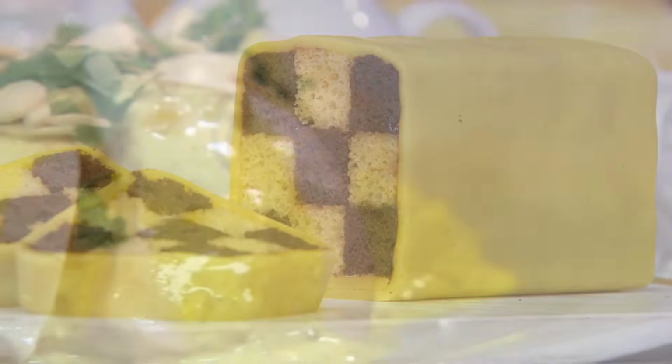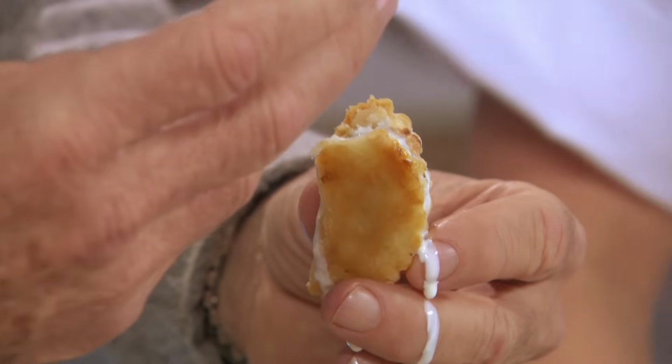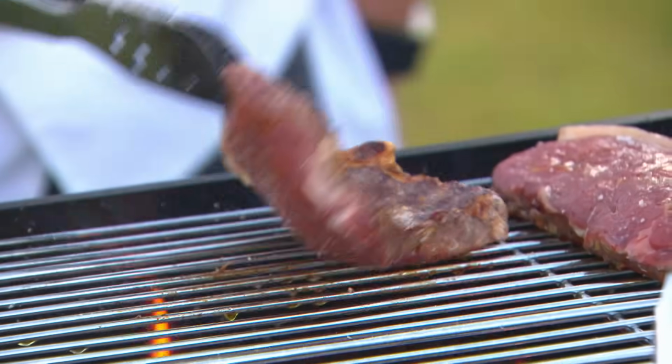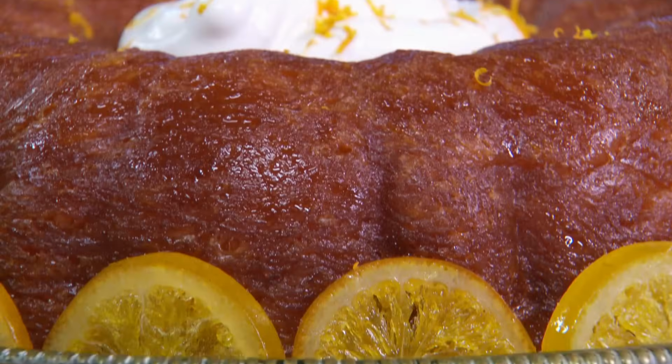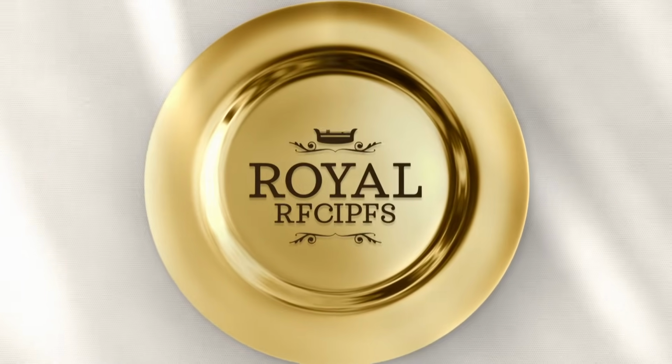We recreate old family favourites. Now, the Queen Mother had this really wicked trick with these. What a mess. We sample royal eating al fresco. Oh, wow. That is what you want. And revisit the most extravagant times. Pheasant, stag, turkey, salmon, oysters and turbot dressed in a lobster champagne sauce. Unbelievable. This is Royal Recipes.